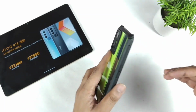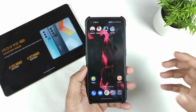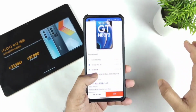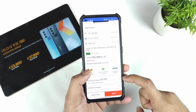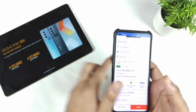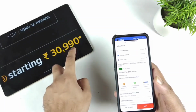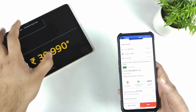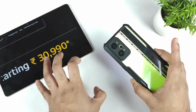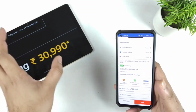This video will definitely be helpful for you in case you are deciding to buy any of these devices. The main reason a lot of users are having this doubt is the Realme GT Neo 2 price. Right now on the Flipkart website, there's a huge deal going on: you can buy this device for 23,000 rupees. If you don't have that much budget, the iQOO 9 SE has a price as low as 30,990 rupees, the lowest price. If you don't have the budget to extend up to 30,000, then definitely go for this Realme GT Neo 2 device. There's nothing wrong in that. But if you do have the budget to extend to the iQOO 9 SE, please watch the video till the end.